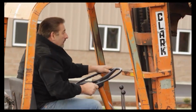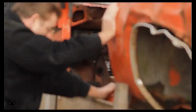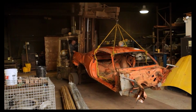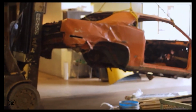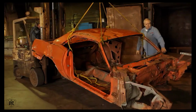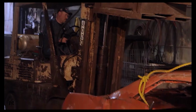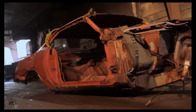With the frame pulls complete and the unibody successfully squared, the Cuda is loaded up and delivered to the metal dipper. The process of dipping will remove paint and rust from the car while leaving solid metal intact. But the question on Mark's mind is, how much of the metal is actually solid? So Mike reminded me that the tank that it goes into, even though it doesn't remove metal, it does remove rust, and we're really not sure how much rust is on the car.